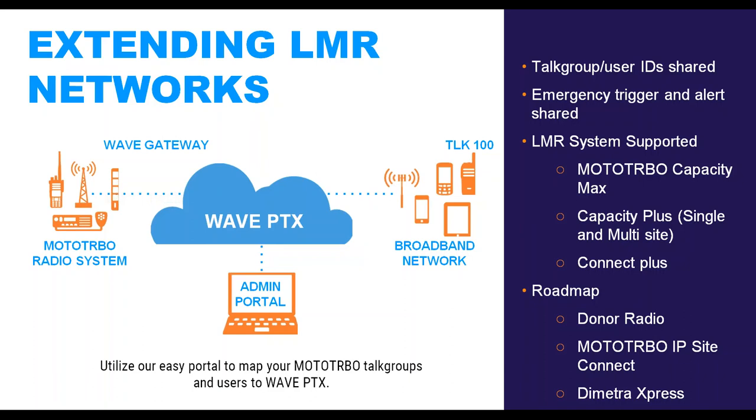What we actually get over the gateway is talk group and user IDs. So you can see who is actually talking, which talk group. We can actually pass emergency triggers and alerts between the Moto Turbo radio system and the Wave PTX system. So you can tell which user hit the emergency button, be it on a Wave PTX device or on a Moto Turbo radio with the duress button.